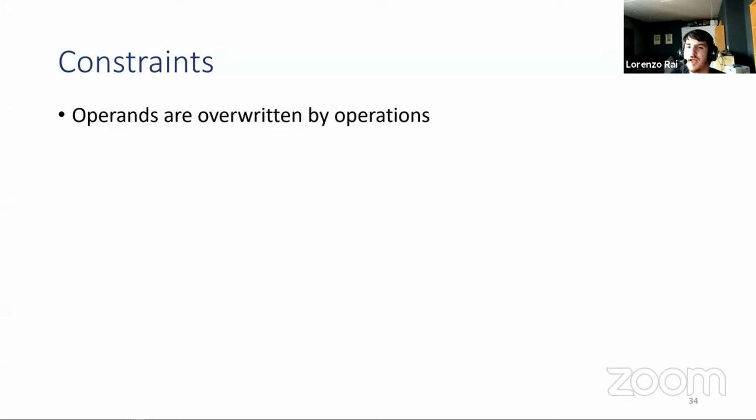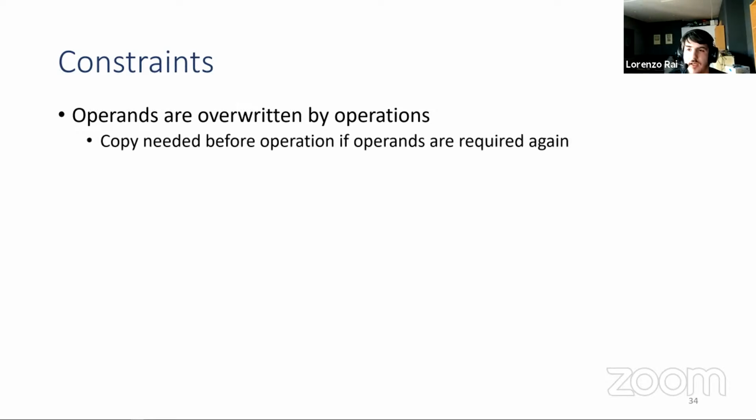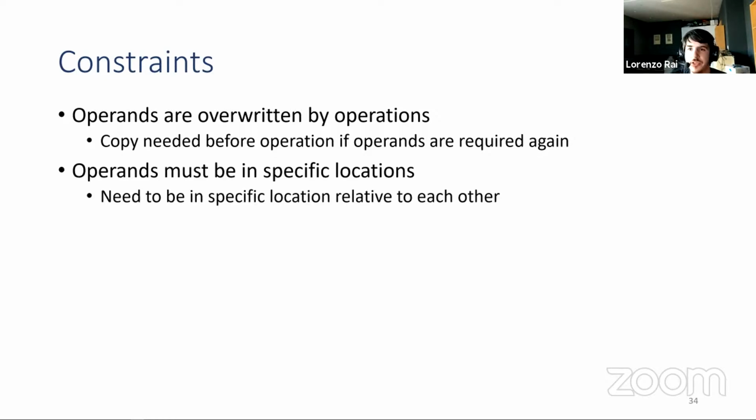To finish up, let's quickly review some of the constraints that arise from the proposed mechanisms. Operands are overwritten by any operation we perform, which means that we need to copy the source data if we want to use the data again. Then, next up, in order to be able to open up 3 rows at the same time, the operands and the constant rows each need to be in a specific location relative to each other. That does limit us in some ways, but also not so much in others.